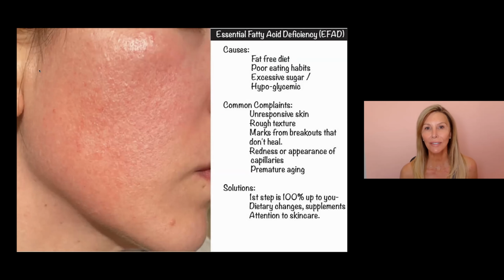And so your first thing to do before anything is fix what's broken. And many times what's broken is you're just not getting essential fatty acids in your diet. So where do you get it? Where do you get these supplements? Because I know there's a big concern with fish and high metal content.